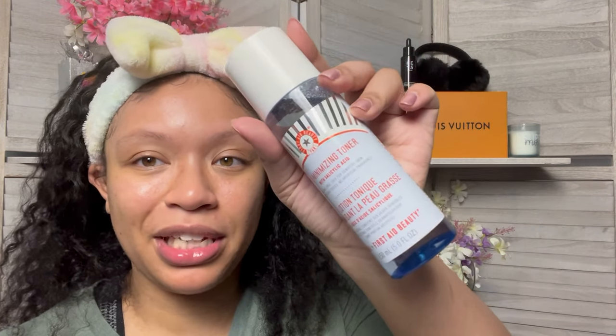When do you put this on? Okay, after cleansing skin, apply with a cotton pad and swipe over face. I always forget the steps. I mean, there's just so many steps. I will definitely be giving this a try, especially next time I do my doing too much night routine.